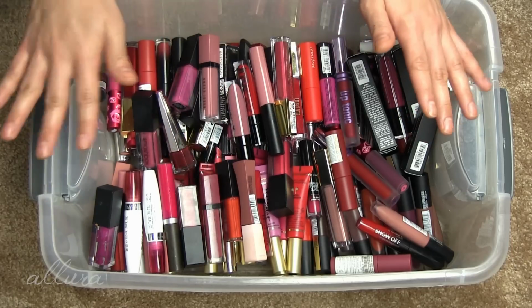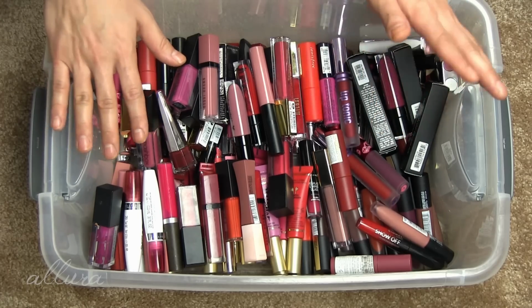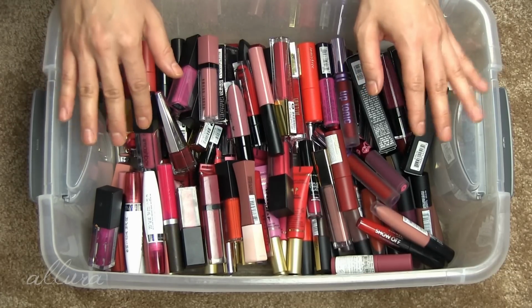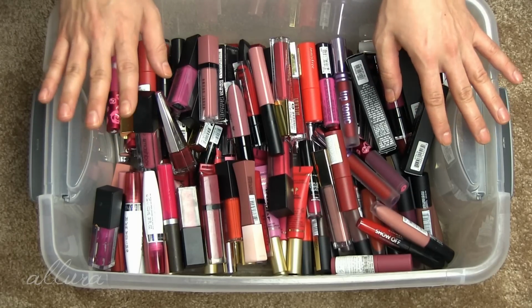In the past couple of years, they've really improved on that kind of liquid lipstick to make it more flexible, not as drying. So I do like those more, but a large part of this collection is more old school formulas, so I'm hoping to really narrow down this collection of liquid lipsticks. So if that's something that interests you, make sure you keep watching.